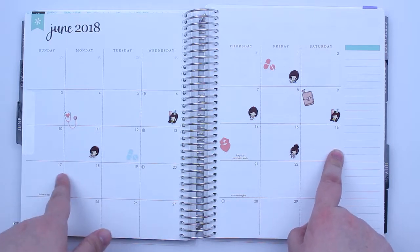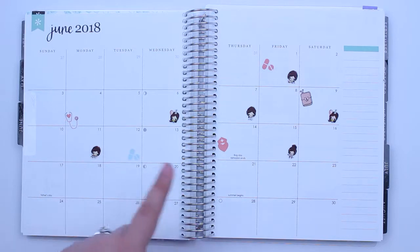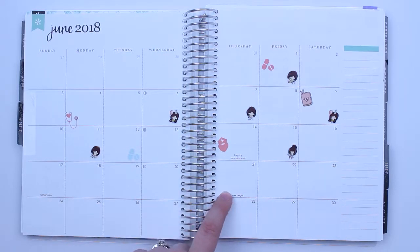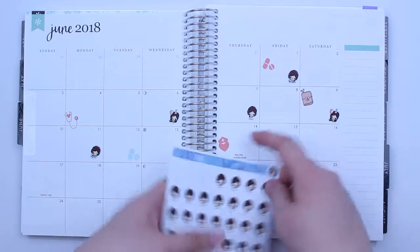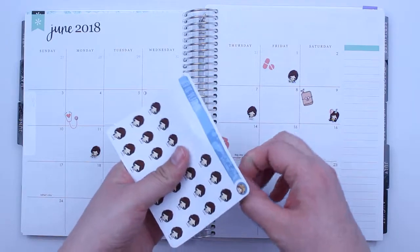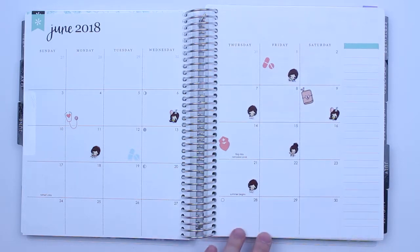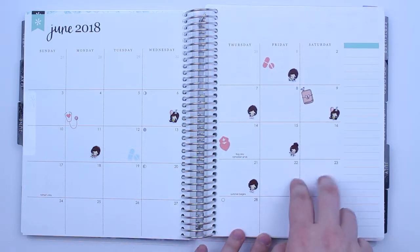Just let my husband kind of relax. The 17th is Father's Day, but I don't have a specific sticker right now, so I'm going to try to look for something and get back to that later. The 21st, we've got a story time. And we might have one on the 14th, too. It depends on what time my husband's surgery is scheduled for.